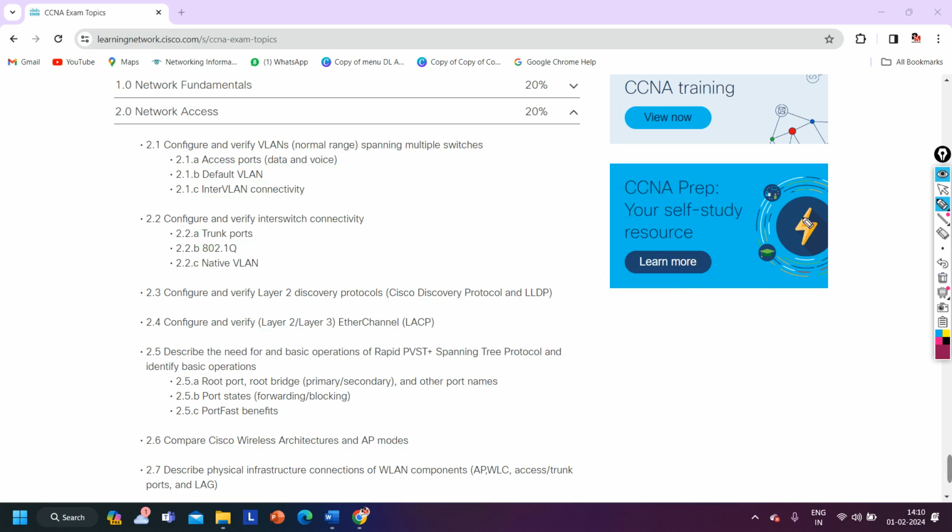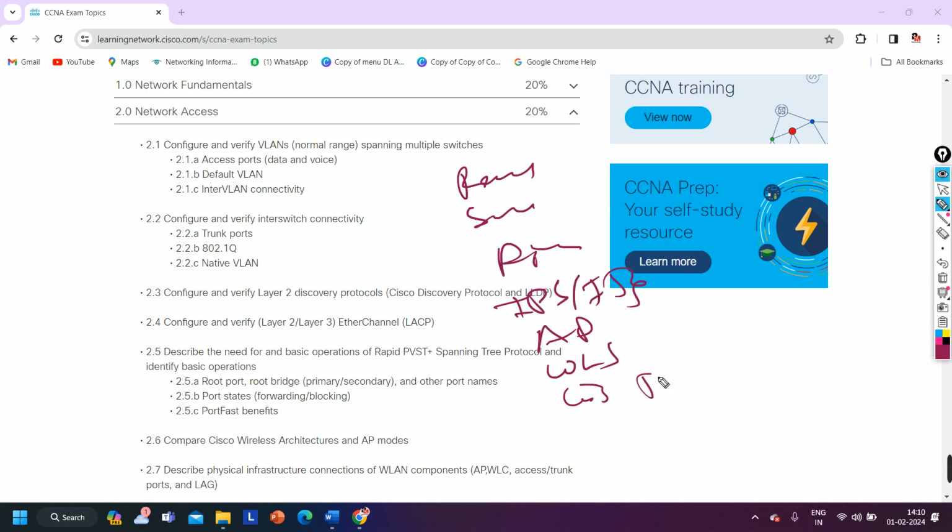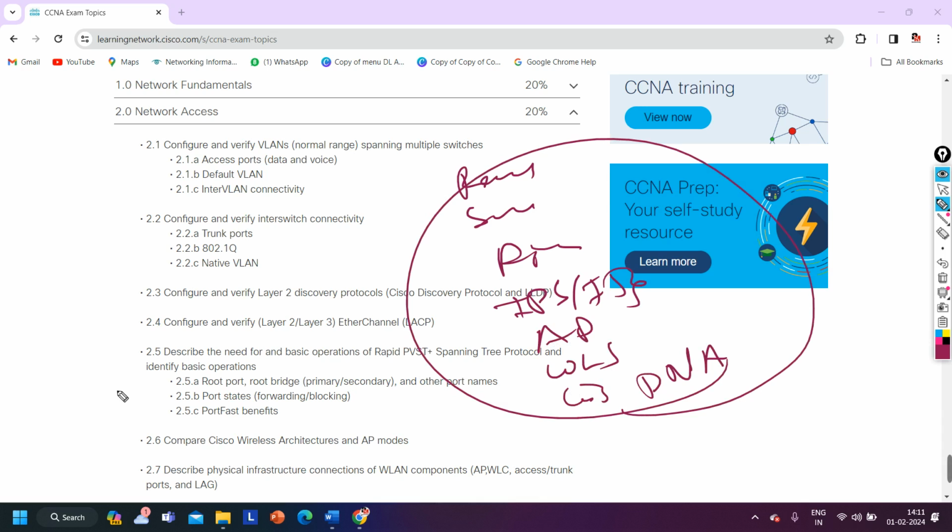If I talk about the important devices: routers, switches, firewall, IPS, IDS, right? Then APs, then WLC and controller, Cisco DNA. You have to learn all these devices. You have to master these devices, right? So if someone asks you what is a router, what is a switch, what is a firewall, what is IPS, or what is IDS, what is an AP, access point, what is WLC, wireless controller, and Cisco DNA, you should have the answer. And Cisco is also going to ask you very easy questions about all these devices.